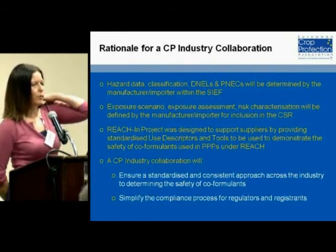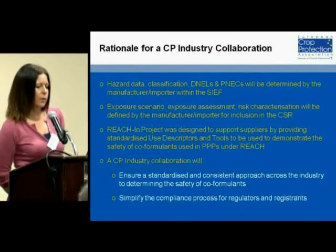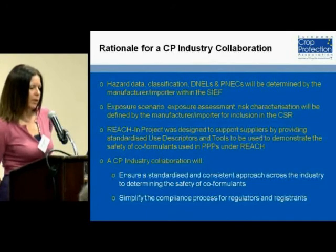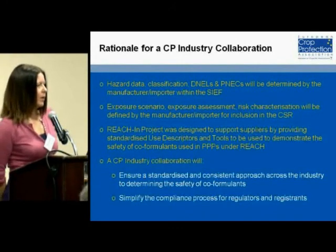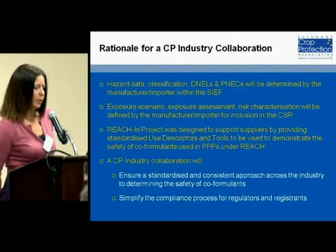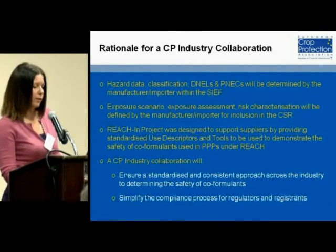So the REACH-in project was really designed to support suppliers by providing standardised use descriptors and tools which can be used to demonstrate the safety of co-formulants in crop protection products under REACH. And we thought that an industry collaboration would ensure a standardised and consistent approach across the industry and simplify, therefore, the compliance process for regulators and for registrants.